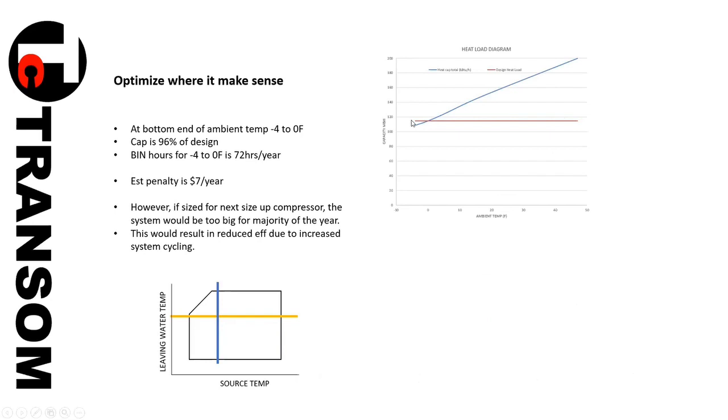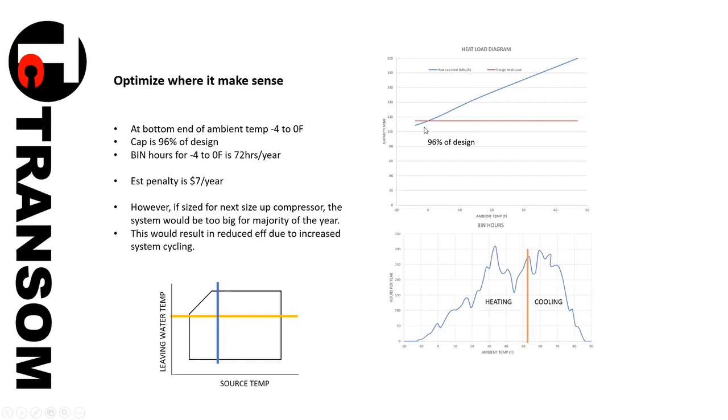The other one that we went through was the sizing. When they wanted the minus 5 degree design point, we could have this compressor, but we come up at about 96% of the load. The next one up would be like 130% for the next size larger compressor. So it would be good down here, but when you get up to the upper end, when it's warm outside, it would be way too much capacity. So instead we just looked at this little wedge in here and took that period for those hours. Out of that, it was only 72 hours per year, and it worked out to about $7 of electrical. I took the electrical rate for Toronto, but $7 per year is this wedge. So you don't have to oversize the unit.